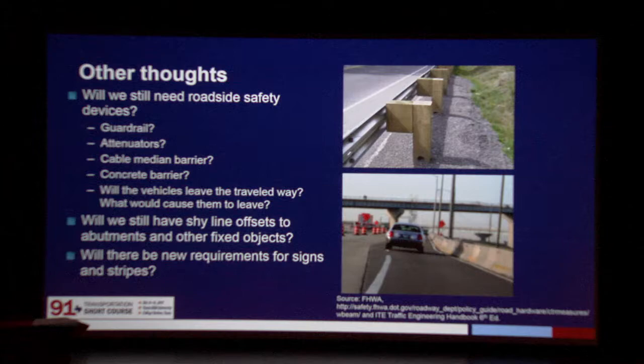Now, as we move forward with this, is there something that we need to know from the manufacturers in our design? Is there something special that we have to put along that road, such as a special stripe, or does it have to have a certain sign to find itself and to stay where it needs to be?